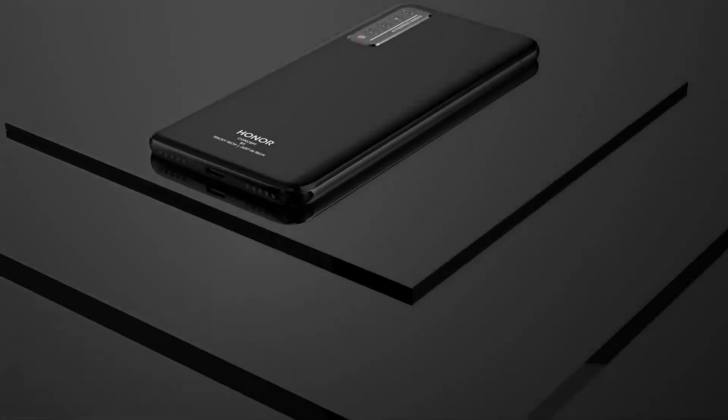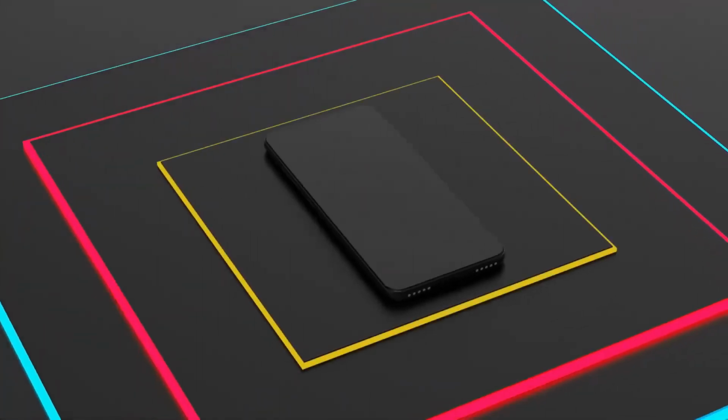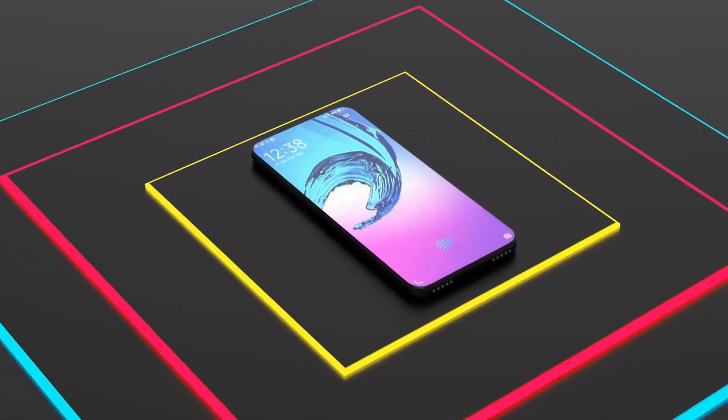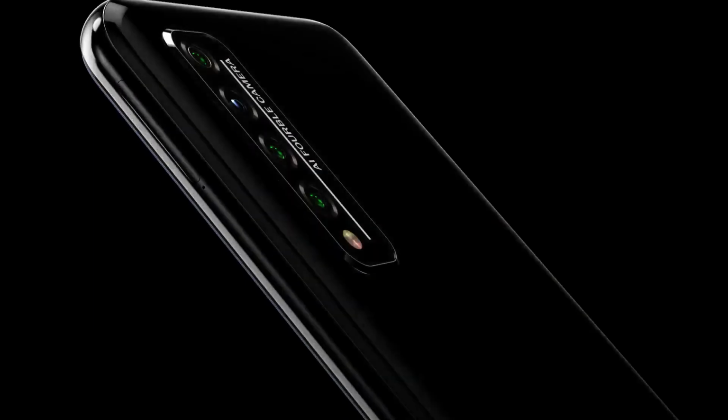The phone has already been listed on ChinaJD.com and VMALL, which also revealed the image of the phone's front design. The phone will be launched officially on July 2, as confirmed through the official Weibo account of Honor.